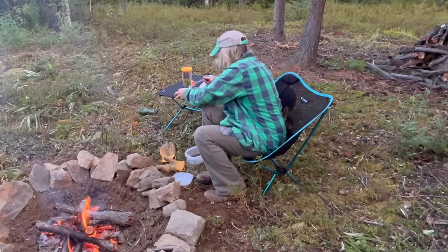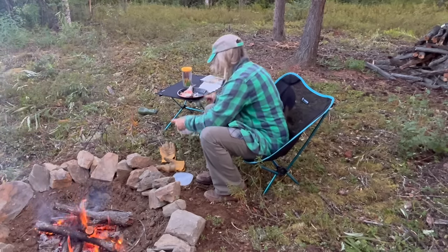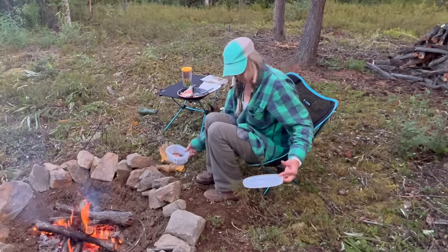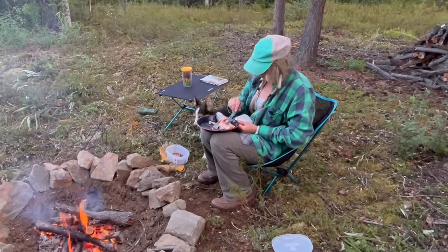Help catch it. See if you like trout. Come here. Come here. Right here. See if you like trout. Actually, this side could be cooked a little better.